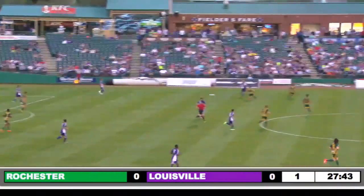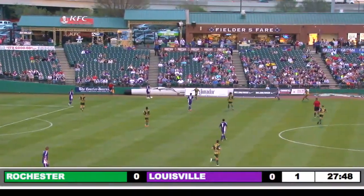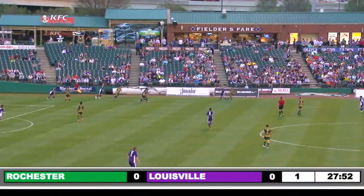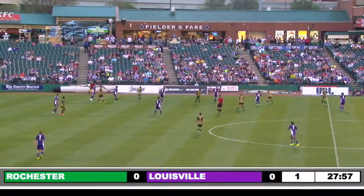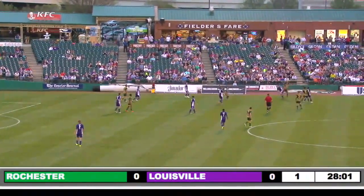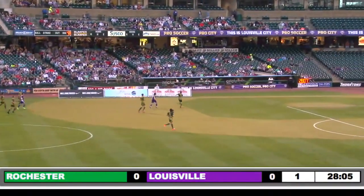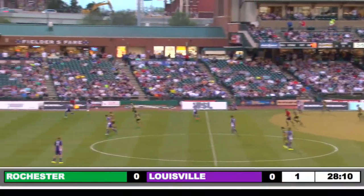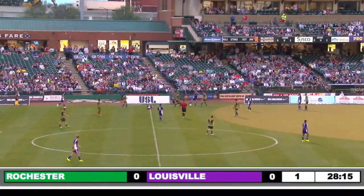Starts the counter quickly. Looking for Pollock. A fall back to West. West holding on to it. Dangerous position here for Louisville City as Rochester was swarming. Little pinball action here. It looks like an opportunity, looking for Fondy. And Rochester does well to get rid of it. Did well to keep it in as well. Controlled the ball and kept it.